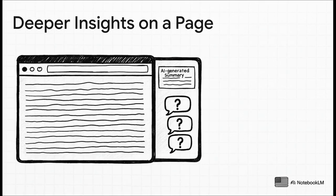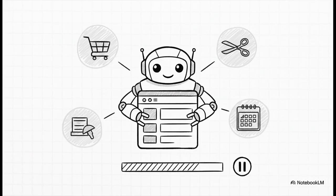Gemini can also be your personal research assistant. So if you're on a really dense web page, you can just pop open the side panel and get an instant AI-generated summary. What's even cooler is that it'll suggest follow-up questions to help you dig deeper. It's worth noting, though, this feature is rolling out to users in the US first. And this is where things start to feel a little like science fiction.